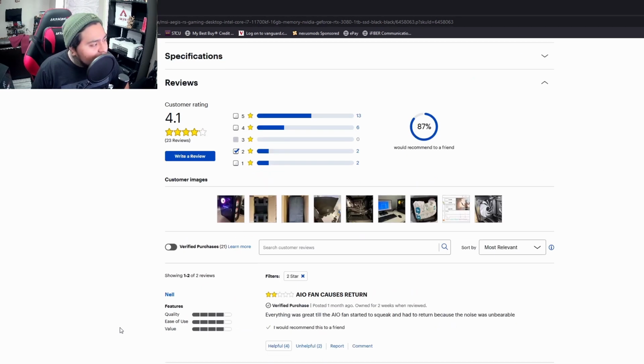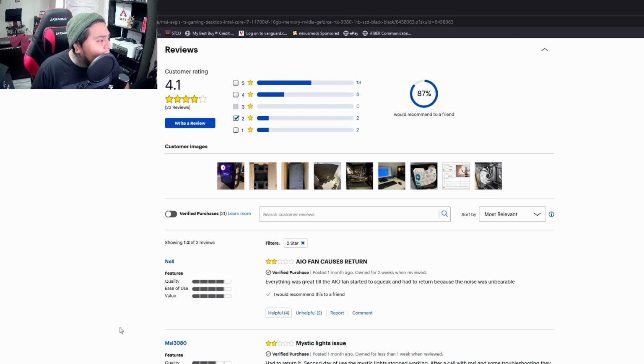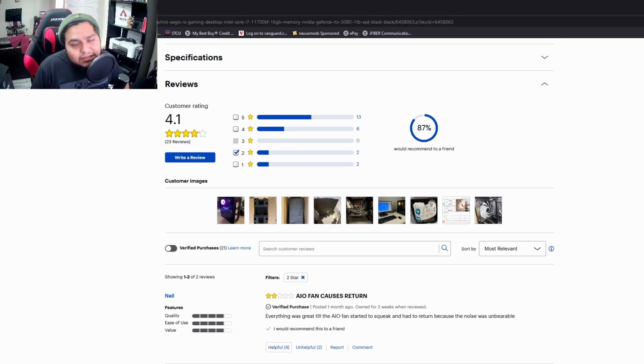Let's see the 2 stars. AIO fan causes return, 2 stars by Nell. Everything was great till the AIO fan started to squeak and had to return because the noise was unbearable. 2 stars, MSI 3080 Mystic Lights issue. Had to return it. Second day of use, the Mystic Lights stopped working. After a call with MSI and some troubleshooting, they told me it was because of some hardware issues. 2 stars. So it's not too bad, right?